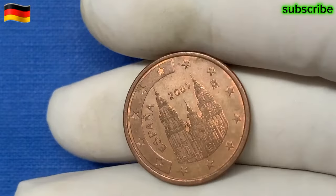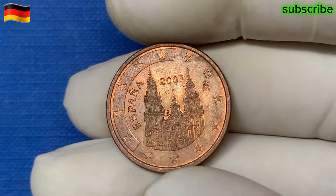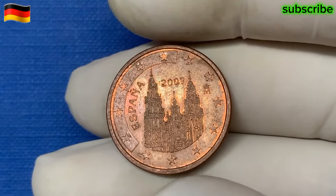In addition to the condition, certain minting errors or unique features from the 2007 batch can dramatically boost the coin's worth.